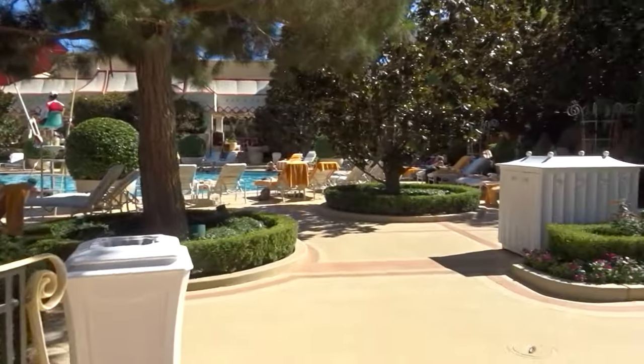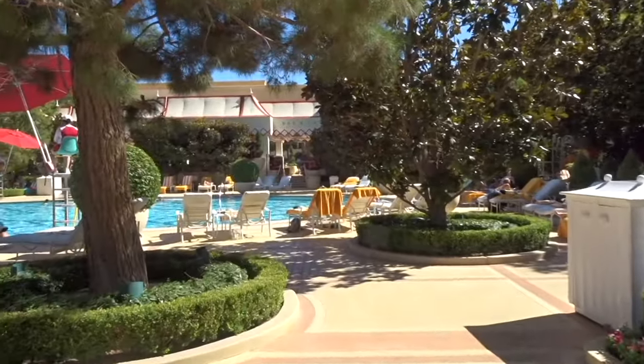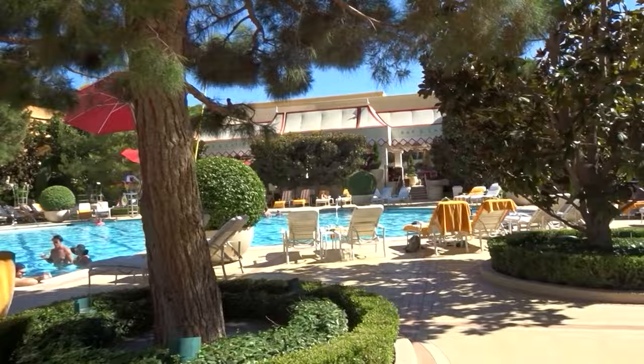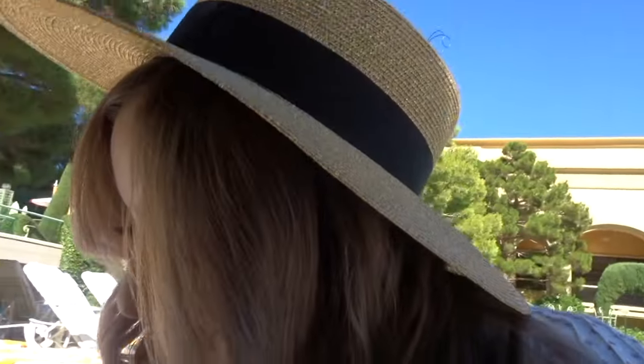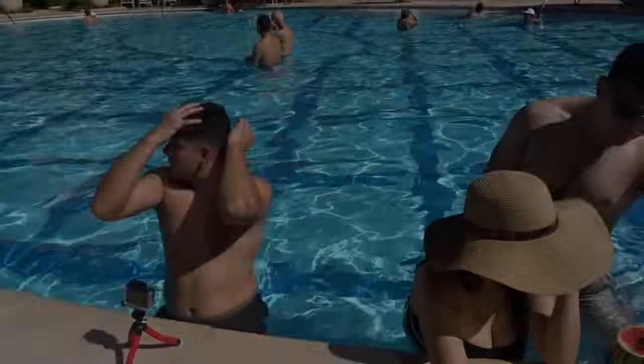Anyway, this is a beautiful Wynn pool. Like I said, I totally recommend coming here for your staycation. Just got my watermelon drink, my favorite drink here. I love this drink. It's so delicious. It's like a legit watermelon. It has tequila in it. Look, it just fell off. So bomb. The whole crew is here.